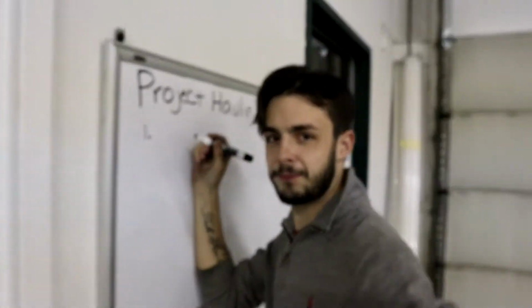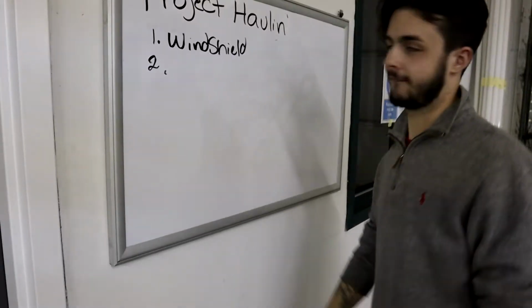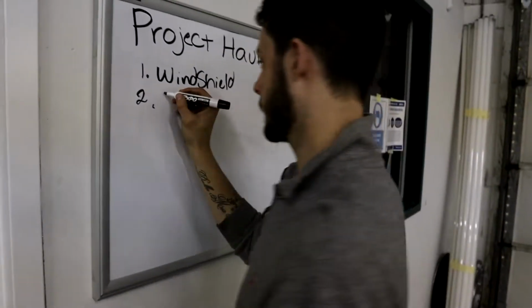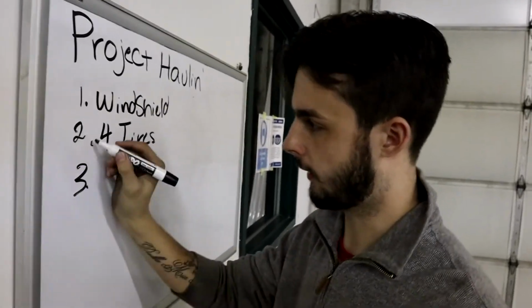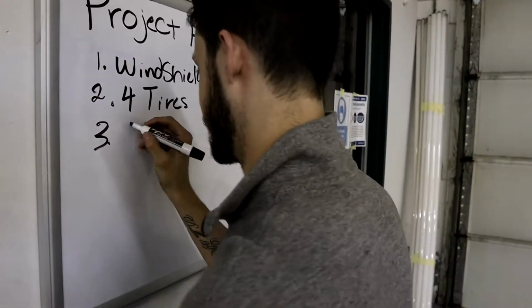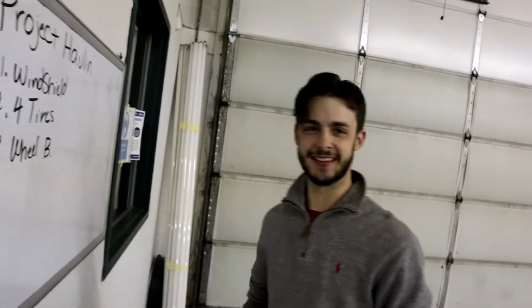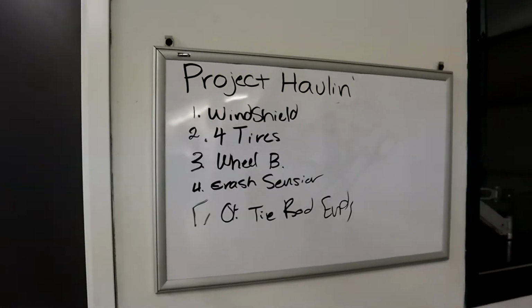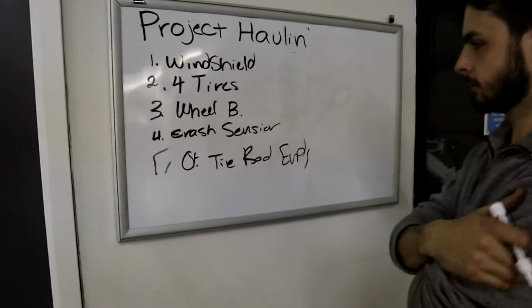What we got first? First things first, we have windshield. Tires. Four tires. Is that including rims? No. We're going to use the same rims, but repaint. All right. Wheel bearings for the front two. Oh, that's going to be fun. That's for wheel bearings. That's the mandatory safety, legal, on the ground, rolling project car.